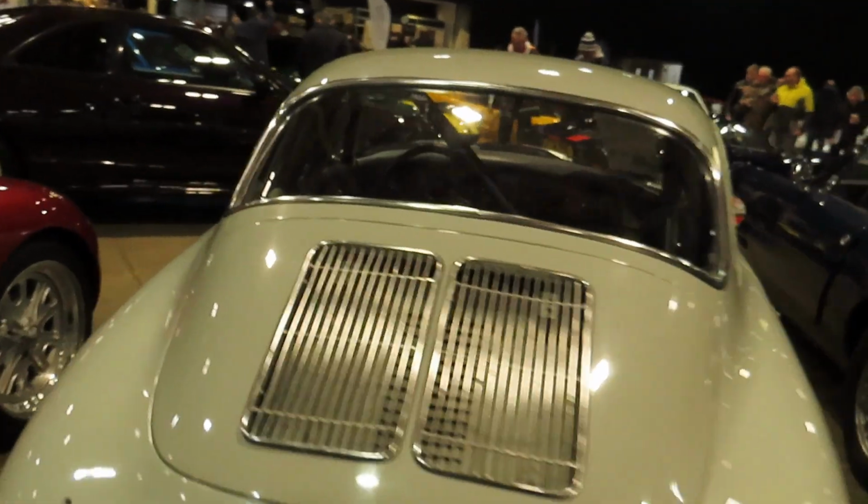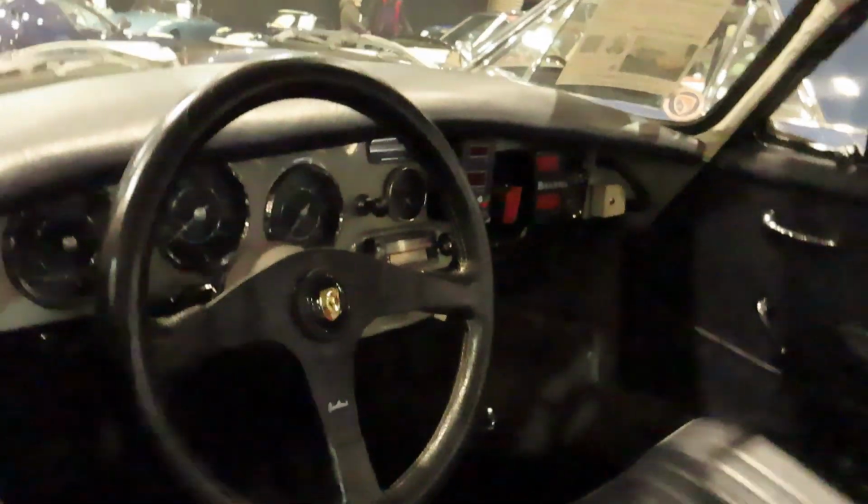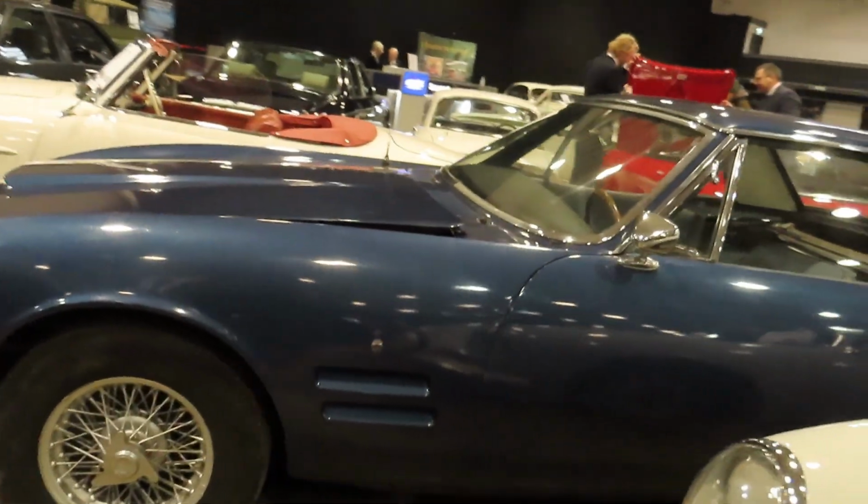Lovely little car that. Looks like it might have been race prepped or road rally prepped. Have a quick peek in there. Ooh, some lovely stuff here today. Now, what is this? This looks a bit special.